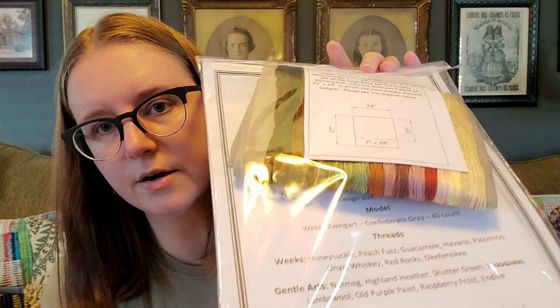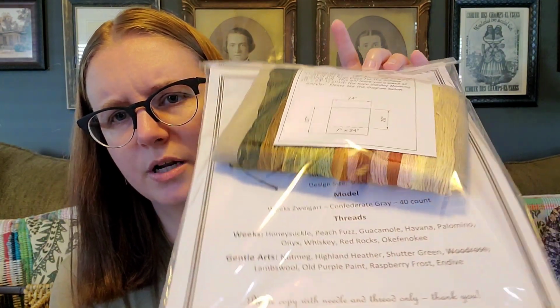It comes with, I'm gonna slide this around. Oh, okay. It comes with Confederate Gray. I knew I really liked the linen. And a Weeks Zweigart base. Mine's a 36 count. And then it comes with a variety of Weeks and Gentle Arts threads. You can see them all there. Really pretty. So that's that.